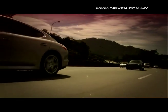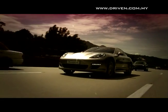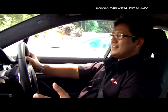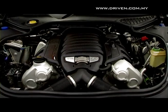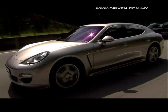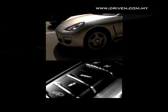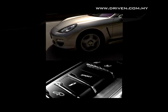Well, you might be wondering, 1.8 tons approximately, how much power, how much handling can it have? Now, we're talking about the Porsche Panamera S. It comes with a 4.8-litre V8 engine, giving you approximately 400 brake horsepower and about 500 Newton meters of torque. Now, it's got 3 settings here for your suspension. You've got the Comfort, you've got the Sports, and the Sports Plus.